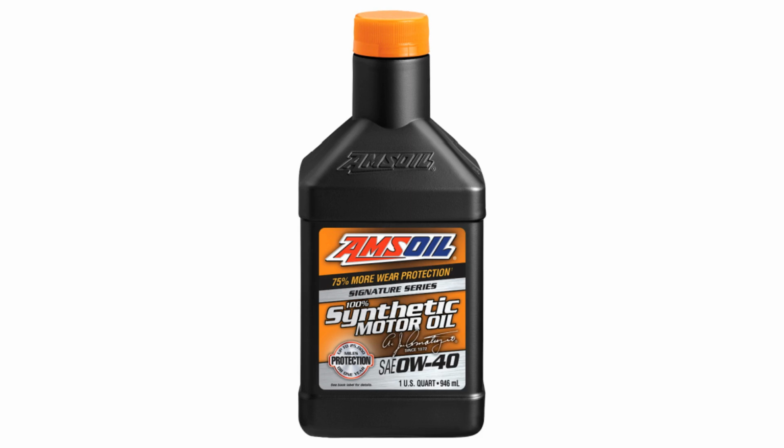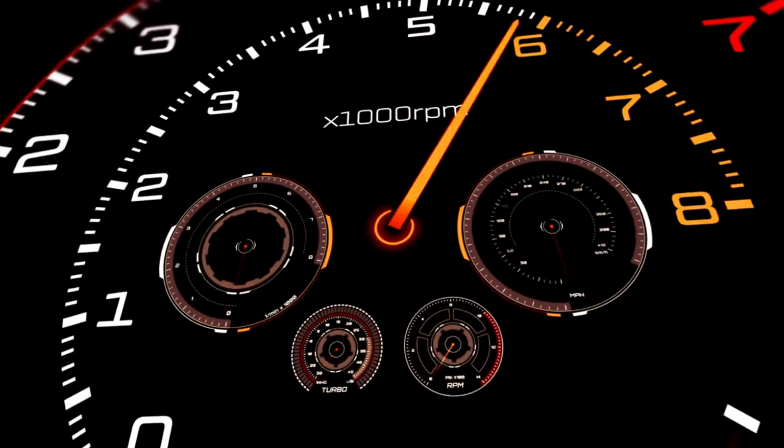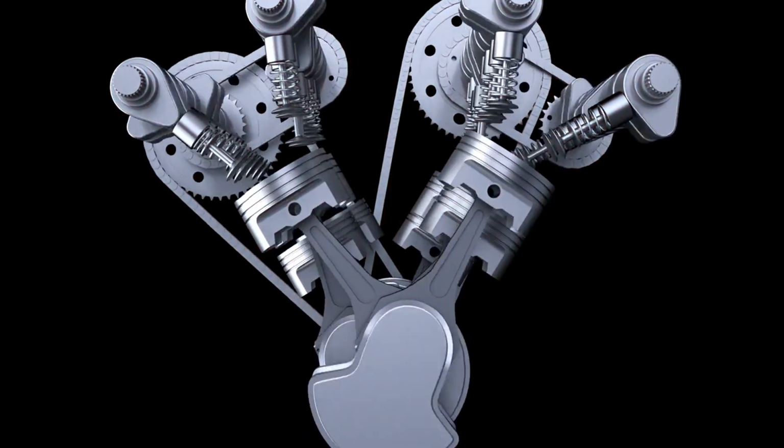Signature Series is not only the best oil we have ever made, it's also better than any competitor oil we have tested. Some may claim that Signature Series is over-engineered. At AMSOIL, we are devoted to making the world's best motor oil. It's not for everyone. It's for those who want the absolute best engine protection, and it delivers.